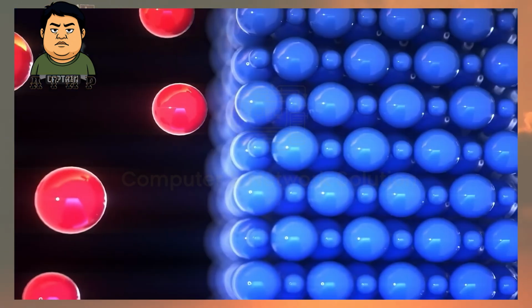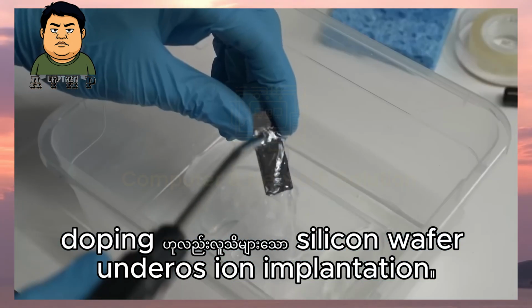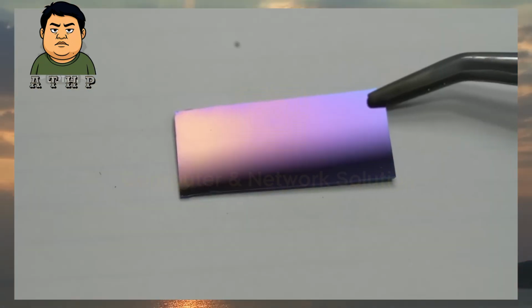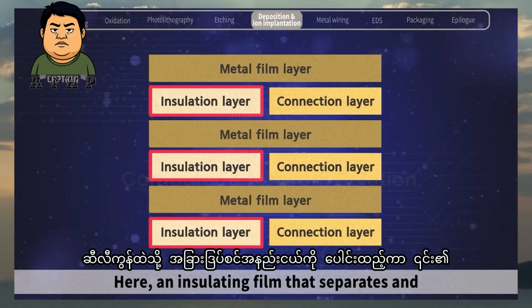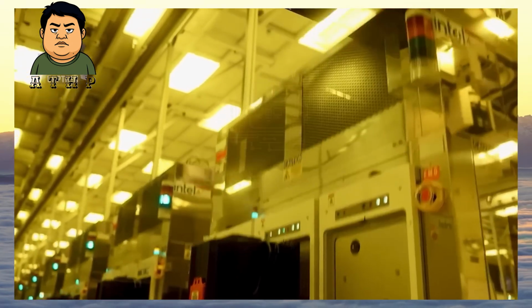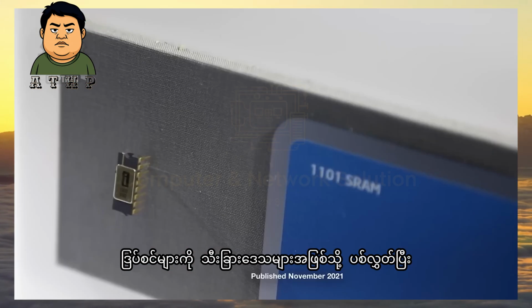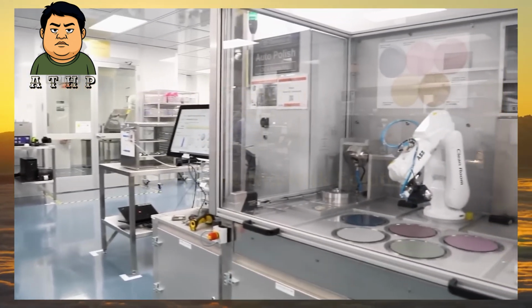Next, the silicon wafer undergoes ion implantation, also known as doping. This process adds small amounts of other elements into the silicon, changing its electrical properties and allowing it to function as a semiconductor. High-energy ion beams shoot these elements into specific regions, helping form the chip's logic gates and memory cells.